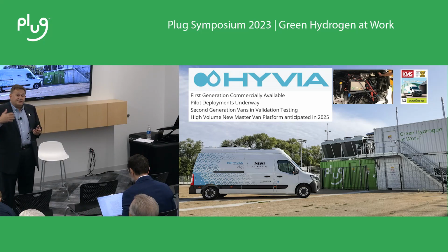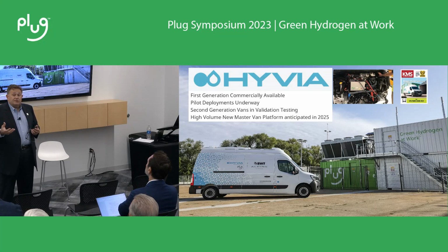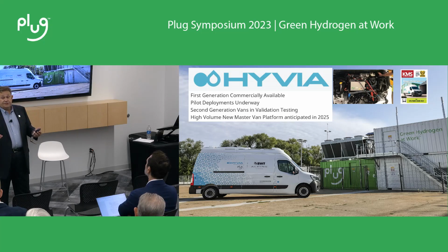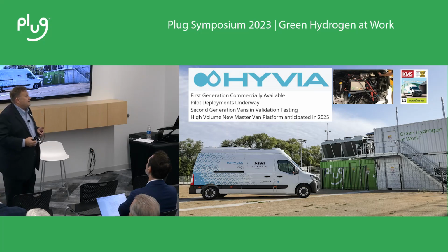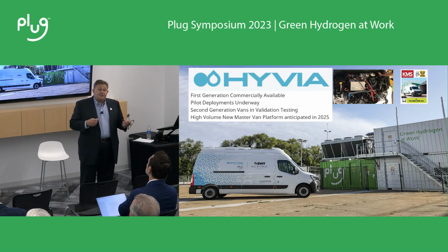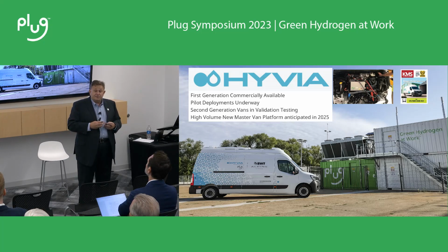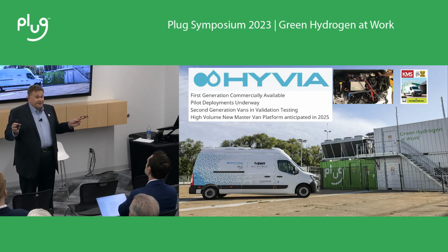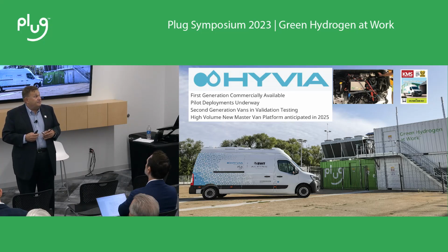The purpose of this first and second generation product is really to let our fleet customers learn in pilot deployments, how to understand the benefits of fuel cell EVs in their networks, validate the performance, and learn how to maximize the use of the value proposition. And this is all in preparation for the high volume retail vehicle, which is the next generation master van platform that will have a retail commercial launch in 2025. The new master van platform is a clean sheet design, so it's a brand new van, and it will be built in the high volume inline assembly process in Béthis, France.